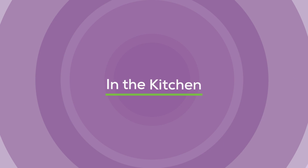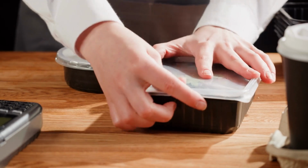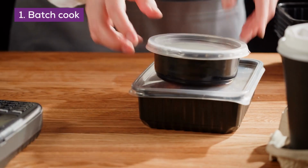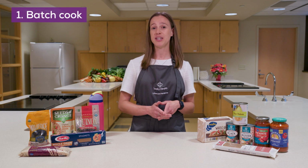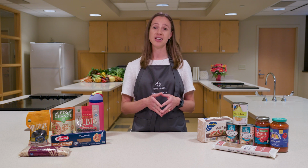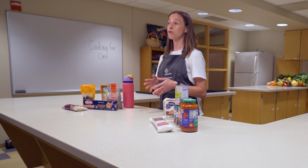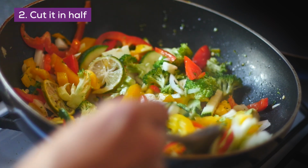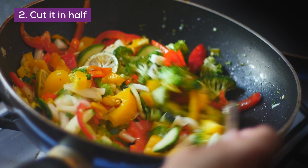Now, when it's time to cook, there are several ways you can make it easier on yourself. 1. Batch cook, essentially cooking once and getting several meals. Most recipes are written to feed about 4 people, so making a few different recipes will give you a variety of leftovers that you can eat throughout the week, freeze, remember to date and label, or swap with friends and neighbors.